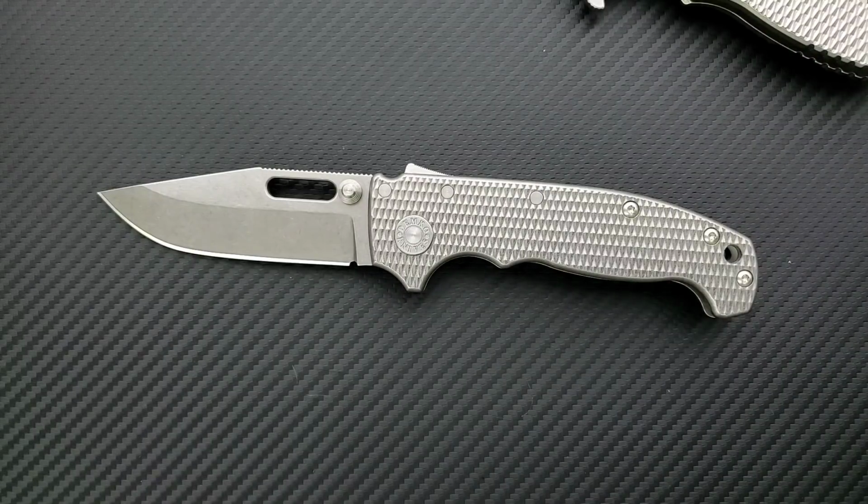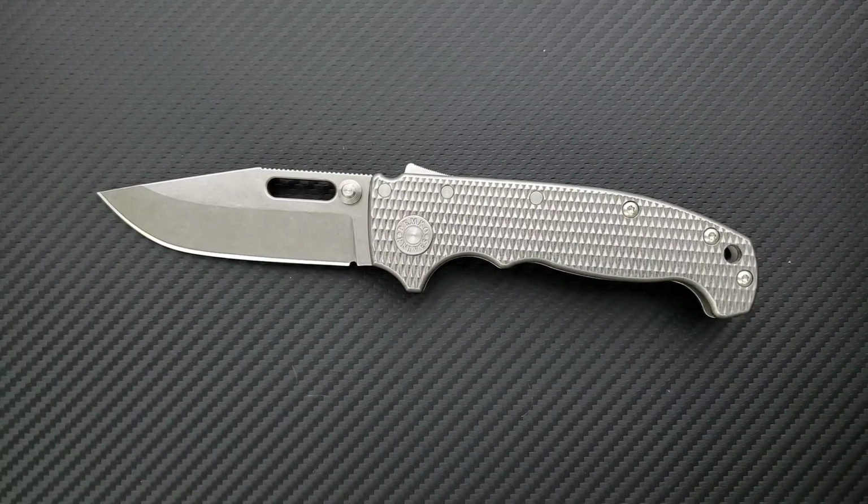I know there's going to be people jumping in real quick: well, if you really need to use a knife that hard, you really should be using a fixed blade. We know. We know, but as far as folding knives go, with durable locks, right? If you're really going to put a folding knife to the test, this has got to be one of the most durable, convenient folding knives out there. It is made to be used.